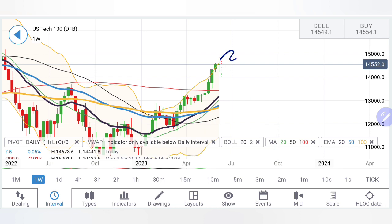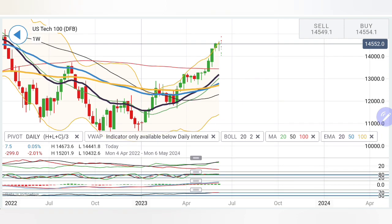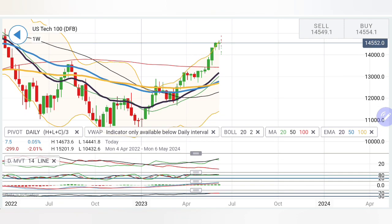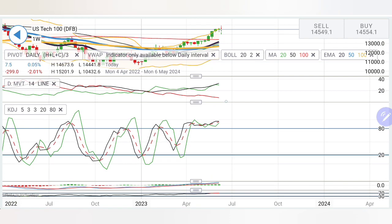Also remember, last week it tried to trade outside the Bollinger Bands, but failed to do so. Certainly next week, the width of the Bollinger Bands would have expanded, and hence 15,000, 15,300 levels are certainly something you should watch out for, and after achieving those levels, it can show you a pullback also. Remember the fact. Directional movement here is tremendously divergent and bullish. Stochastic here is also extremely bullish.